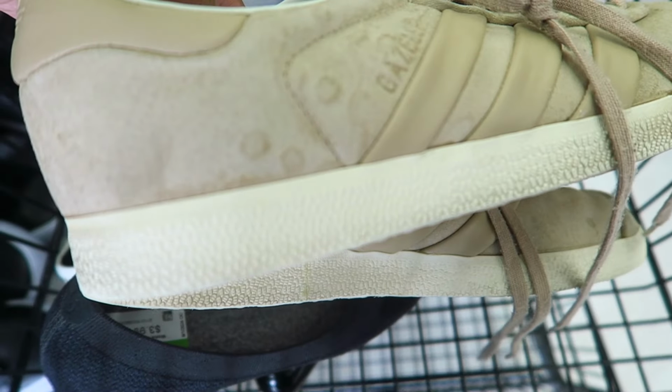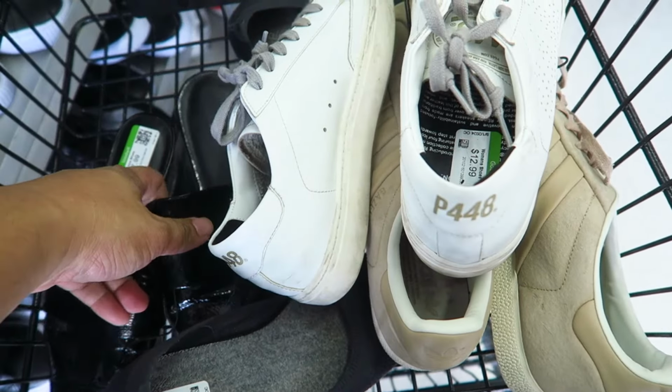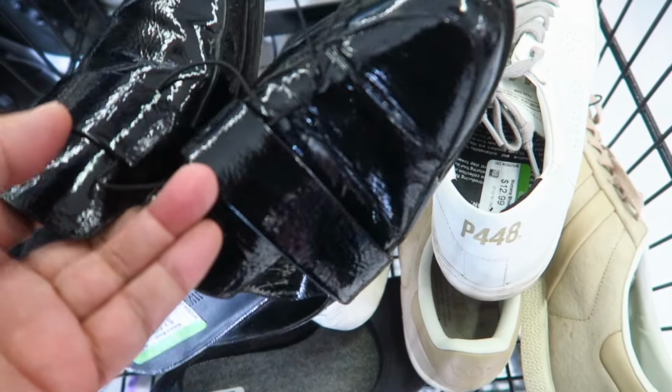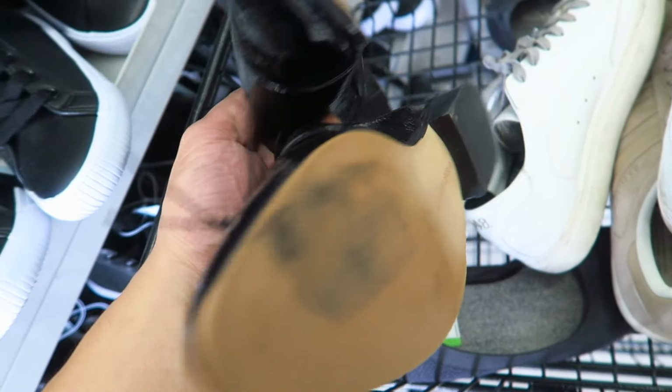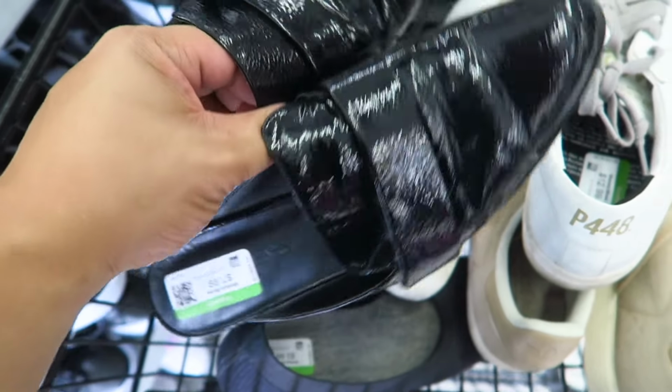I feel like they just have watermarks. I feel like those will come out, right? I don't know, I'm gonna think about it. And then these Rebecca Minkoff are so in right now, especially since she's gonna be on Real Housewives of New York City, and these are $8.